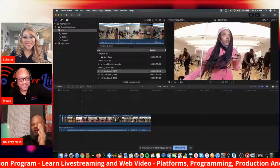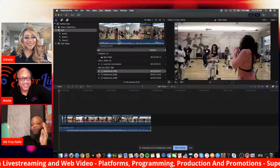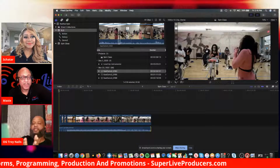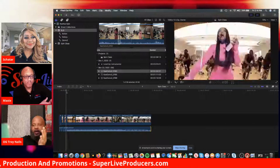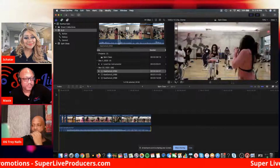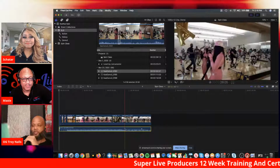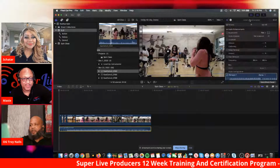I'm gonna watch it in the timeline. Watch it in the timeline, because if I normally watch it full screen, right? But if we watch it in the timeline, you can see the playhead, which is right here, moving along, right? And so that's important to see where everything is. I'm gonna turn this music down a little bit because I know it's gonna be high.